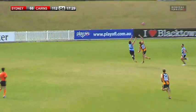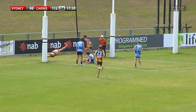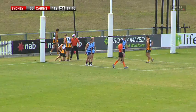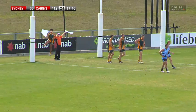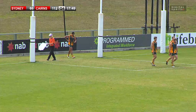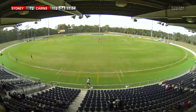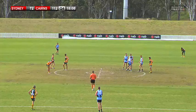A good kick now towards Edwards. Edwards at the back of the pack. Must run on. Can't get it off, but he's got a second chance off the deck. And it's a goal. Thought he might have overrun it too far there. Matt Edwards was able to get the ball back and kicks his second. 10 goals, 12 to the Sydney side. 17-10, 112 AFL Cairns. It was good movement out of the back line by the Sydney boys on that occasion.